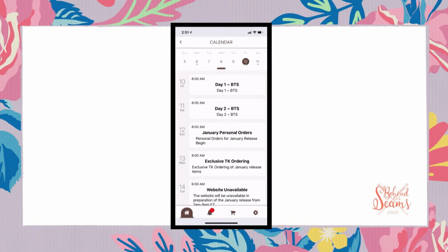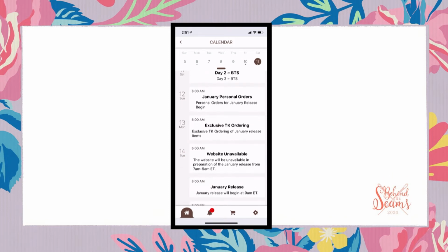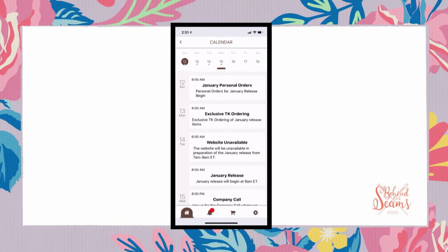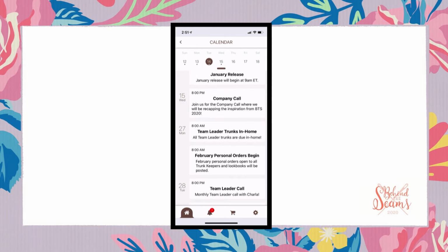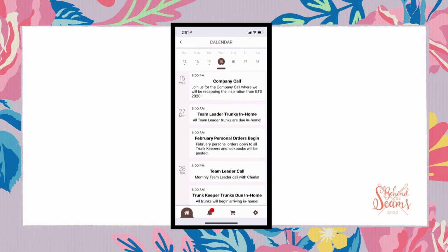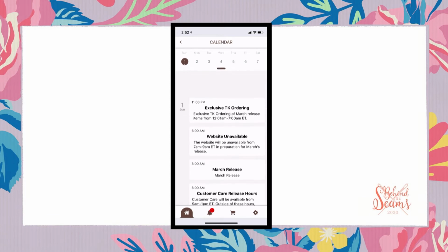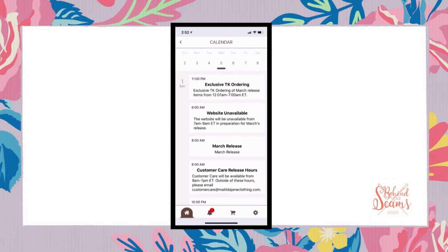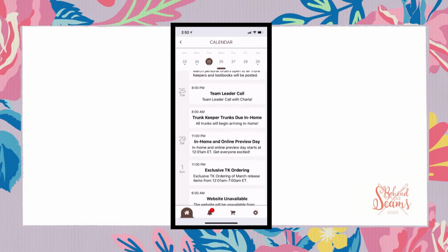Calendar notices. So you will have a live calendar here that has all of the important dates, and they have already been preloaded in. So you can see January personal orders begin this Sunday. Monday is TK exclusive ordering beginning at 8 a.m. Website's unavailable at 6. Like you can see, right? You're scrolling with me? Team leader trunks arrive January 27th. February personal orders begin. Uh-oh, here we are. I skipped a little forward there. Sorry. I got to move it back up at the top. But you can start to see the difference here in what's going on right here.